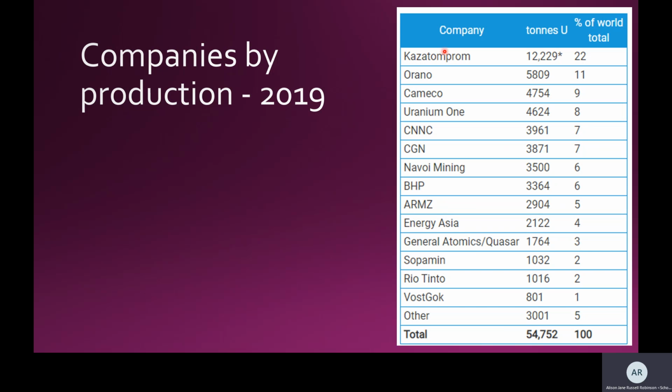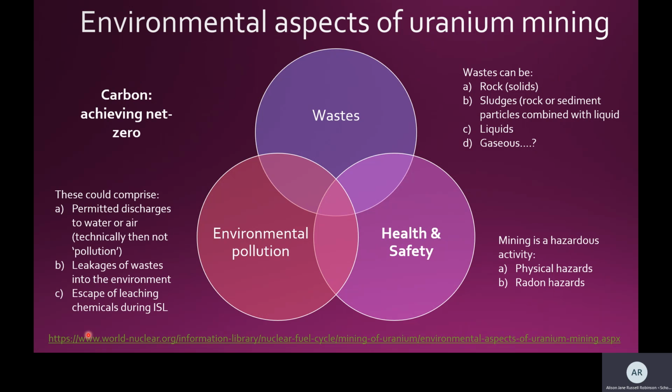This is in terms of companies, by the way. So these are the names that produce it all. Rio Tinto, the British company, coming in quite low down. And some of these, to be honest, I've never really heard of. But yeah, there are different ways of looking at it.